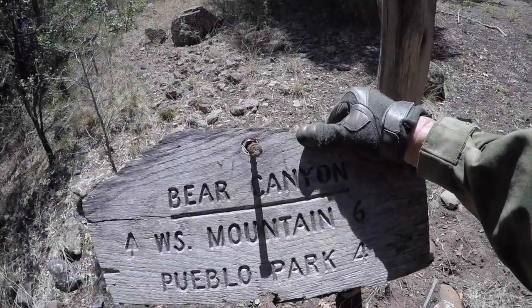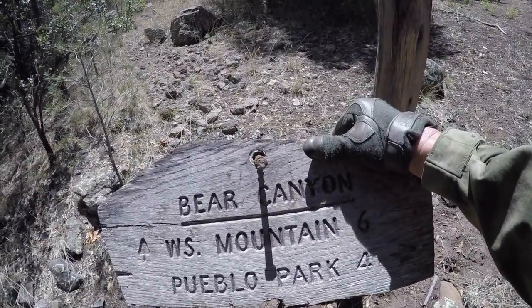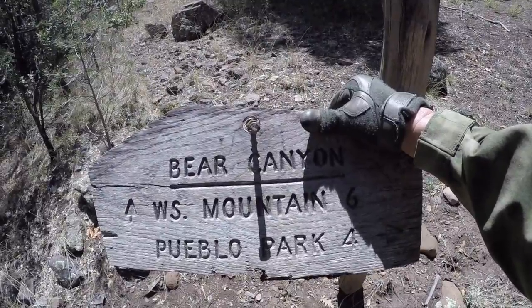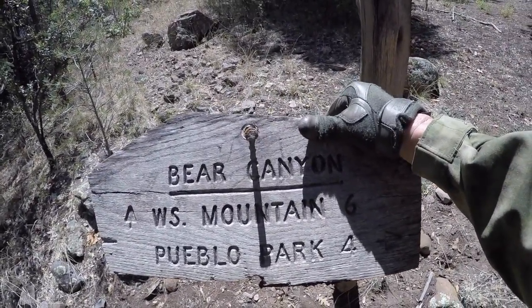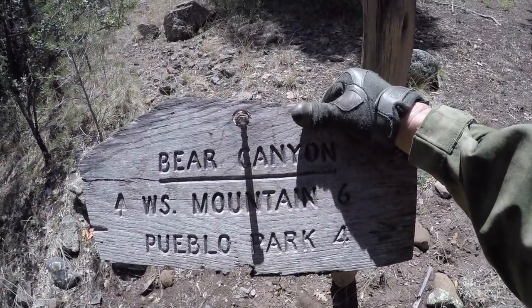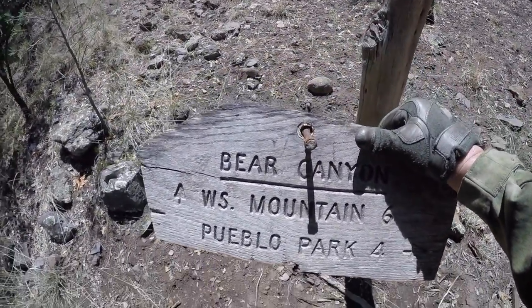Unfortunately, this one has fallen out of its place, but I'll put it back on the ground like it should be. But this is something you should be looking for when you're on a trail. They usually have the mileage, the trail name or number, and the direction. I'll put this back where it was.